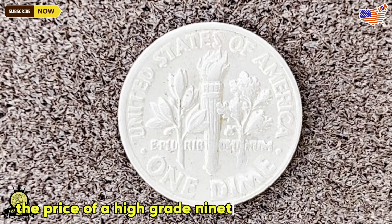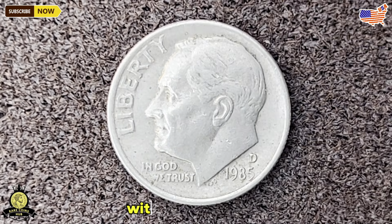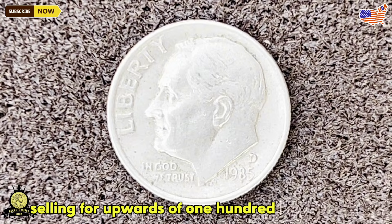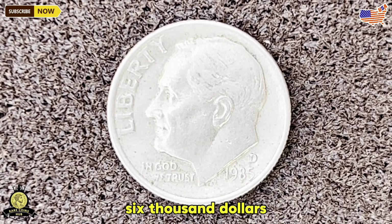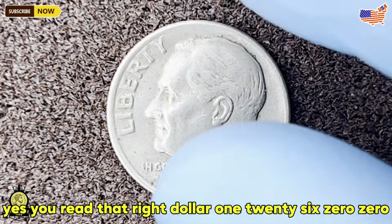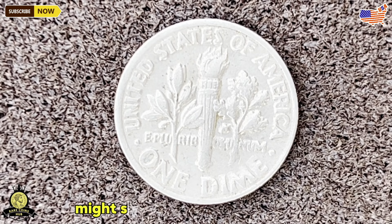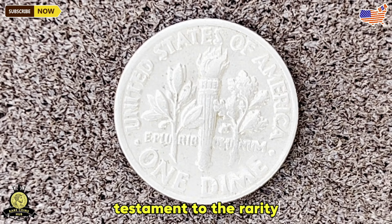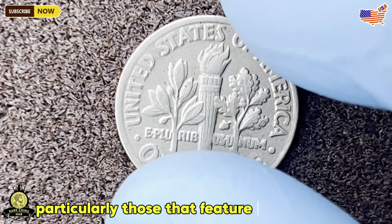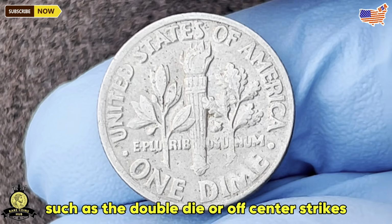What was once a modestly valued coin began to gain in worth, and the market for these rare dimes surged. The price of a high-grade 1985 dime with an error could reach impressive amounts, with some examples selling for upwards of $126,000. Yes, you read that right, $126,000 for a coin that, at first glance, might seem like just another dime. This incredible value is a testament to the rarity and desirability of the 1985 dime, particularly those that feature minting errors such as the double die or off-center strikes.